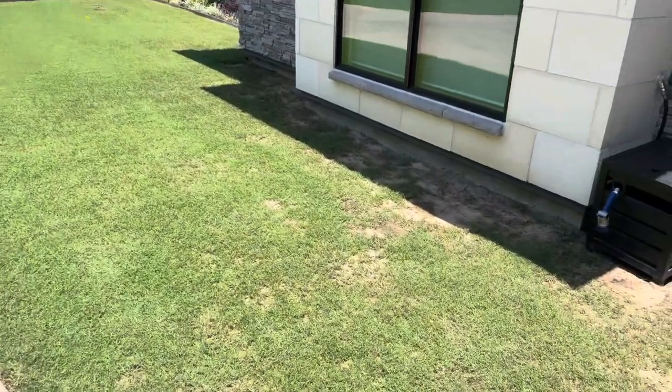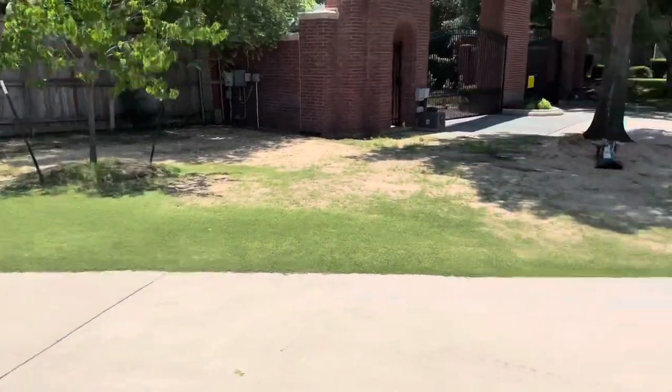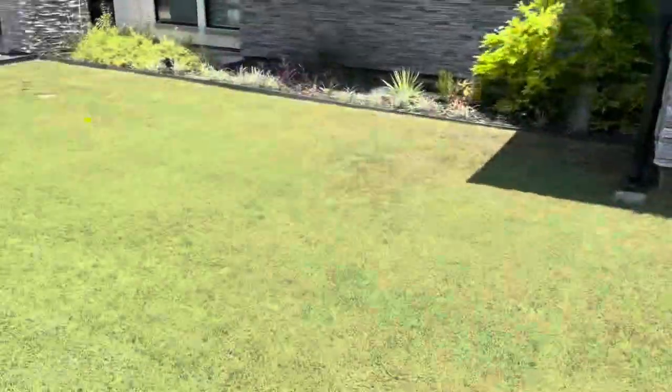It is June 24, 2023. Update on my lawn. Pretty much everything has grown in. Just barely any spots to fill in now. The grass is growing rapidly. I've been mowing every other day.